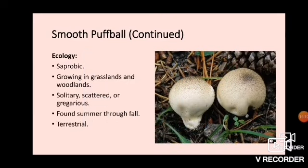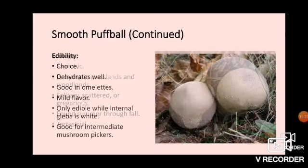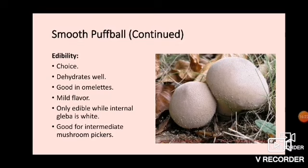Again, saprobic, growing in woodlands or grasslands. Very much the same as the common puffball that we saw first there. These dehydrate well. Again, everything is the same as with the common puffball and the stump puffball. So we'll just move past that.